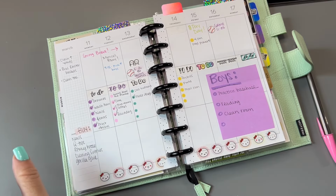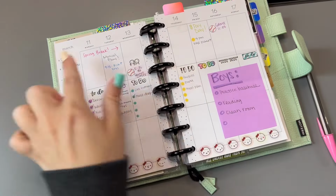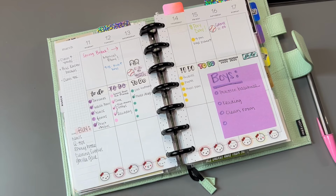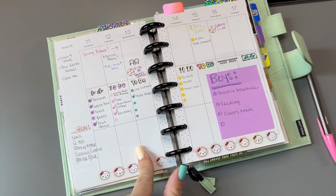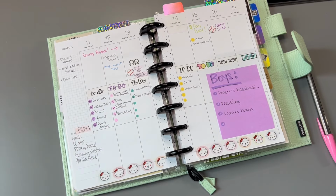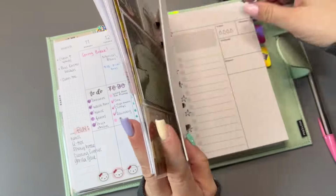This is what the weekly spread looks like this week. I am using the weekly for what's going on for the day that I need to be aware of in this top box, and then just a to-do list going the rest of the way down. I haven't needed to bring it all the way down for the past few days, but if I needed to, I would bring that down. This is all that this weekly spread is for me. And then I have my dailies.